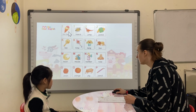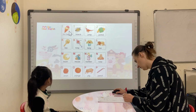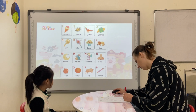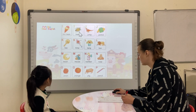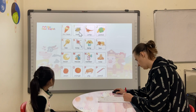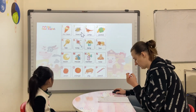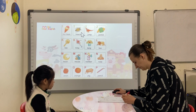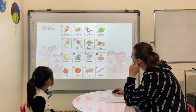What is it? It's an X-ray. Yes. What is it? It's an ice cream. What is it? It's an insect. Letter? It's letter J.